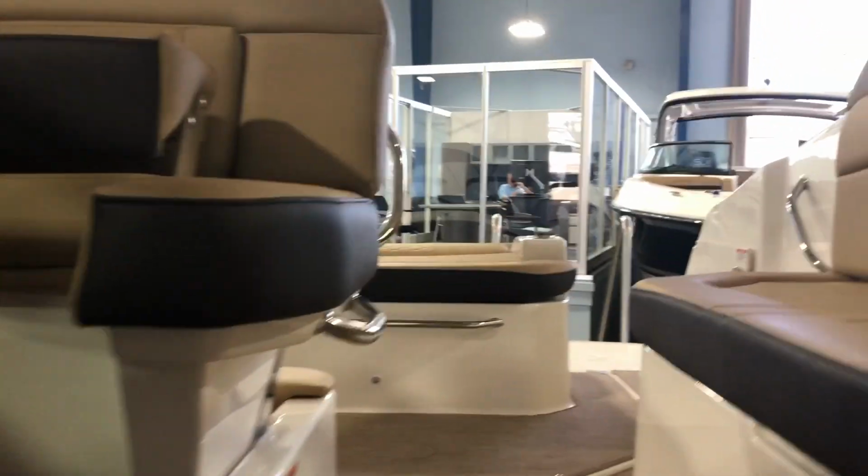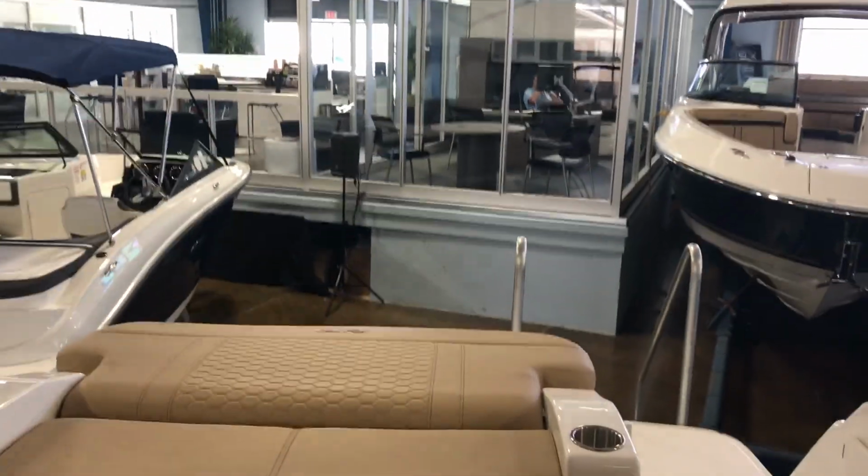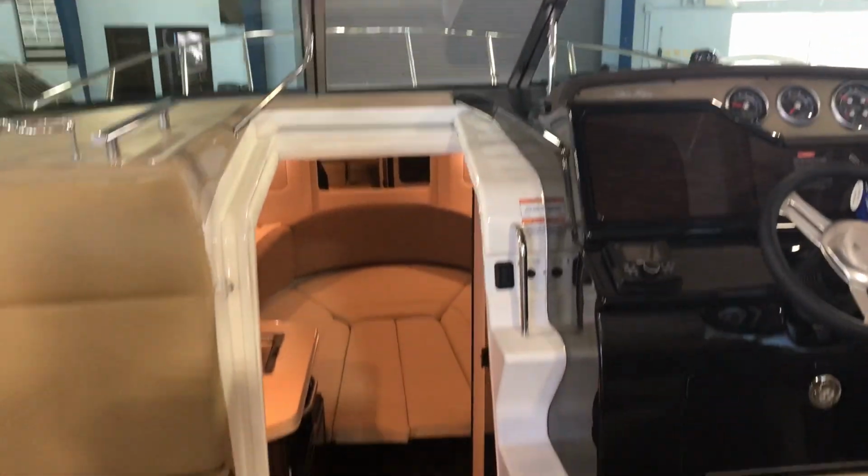All in all, this is a great boat for day trips with your friends or overnights with your family, with all the convenience of home and the fun of a Sea Ray.